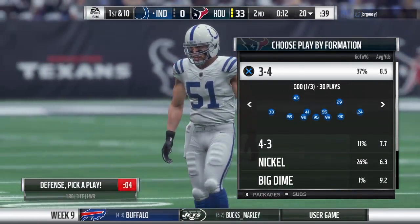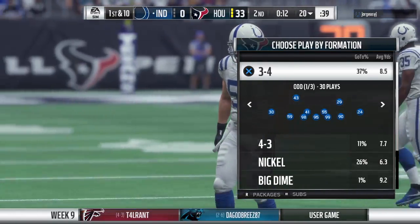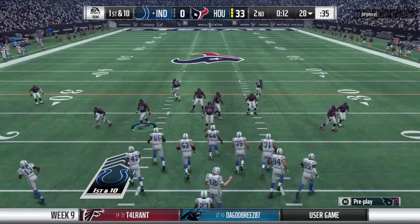And we'll see these two teams go to the lockers. Yeah, I don't think you want to overthink it in this situation. Either side of the ball. Just go ahead and finish up the half and get on out and talk about it.